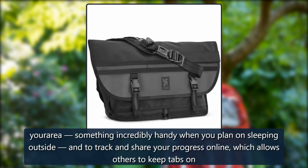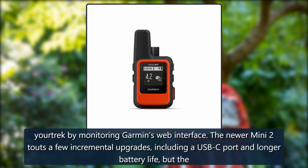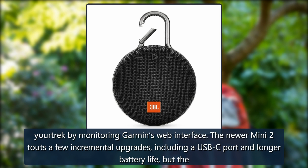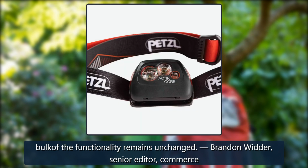which allows others to keep tabs on your trek by monitoring Garmin's web interface. The newer Mini 2 touts a few incremental upgrades, including a USB-C port and longer battery life, but the bulk of the functionality remains unchanged. Brandon Witter, Senior Editor, Commerce.